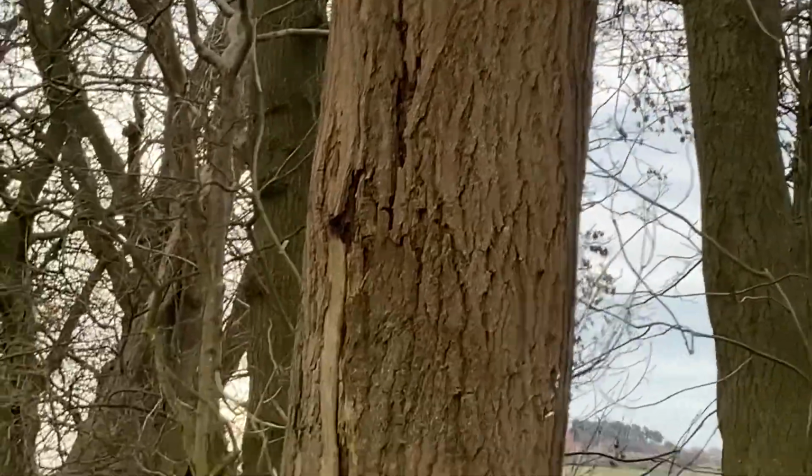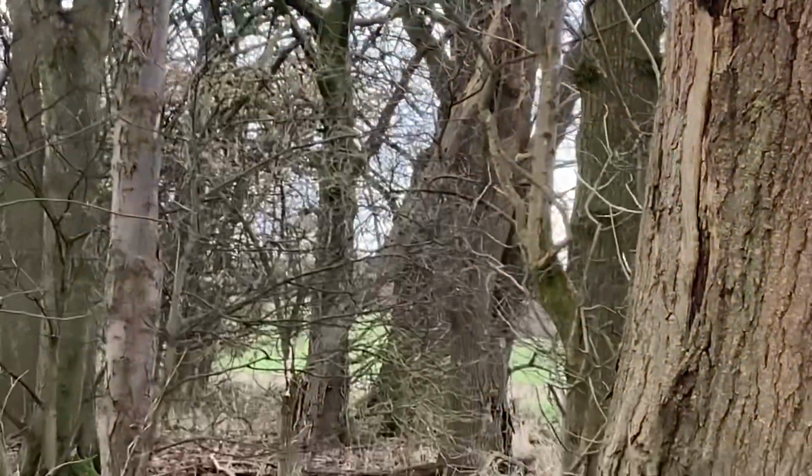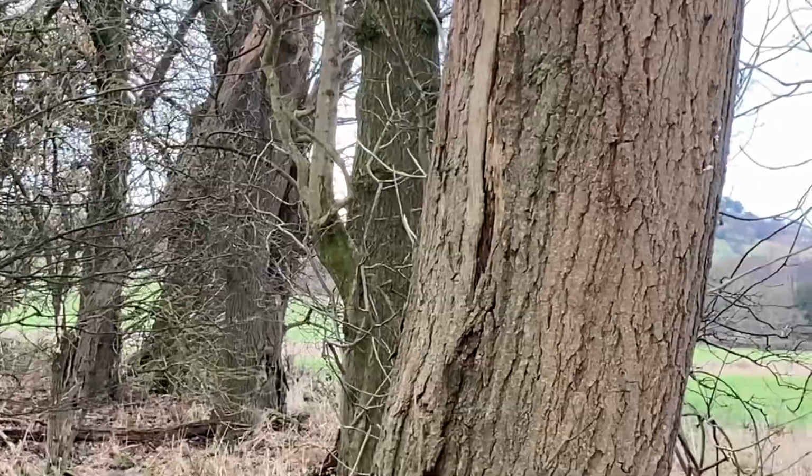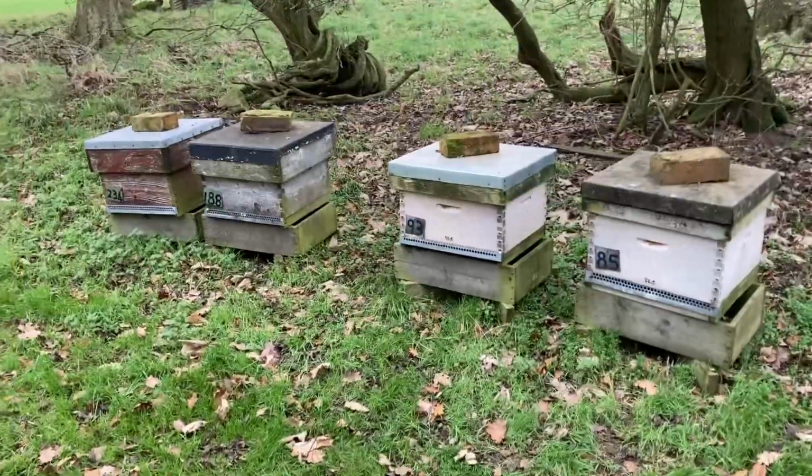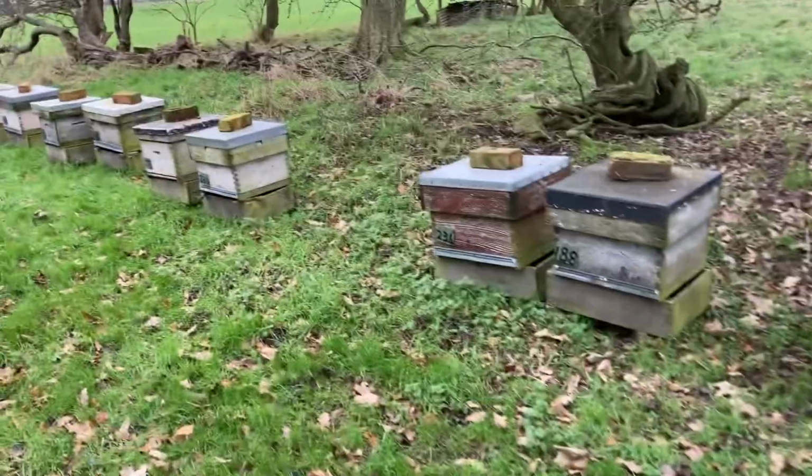Yeah, ash dieback, something I'm becoming more and more concerned about and looking out for at sites. Just called in at a site where there isn't a flooding problem, just for a bit of normality really.